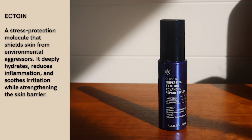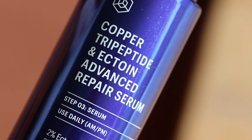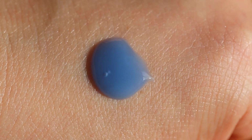Then Ectoin is another ingredient which has been very popular last year and going into this year. This one is great for protecting against environmental aggressors. It's very hydrating. It's good for inflammation and soothing again, and great for the skin barrier. A new release from Allies of Skin last year was their Copper Tripeptide and Ectoin Advanced Repair Serum. Rolls off the tongue. But the serum is very, very effective. It's especially great for menopausal skin.